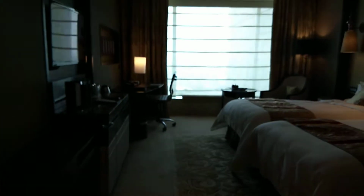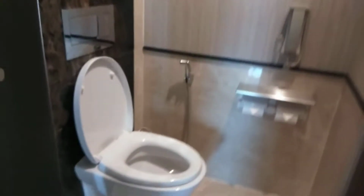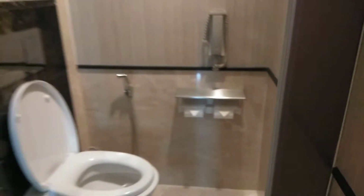So as you enter, you get a door towards the right, which is a sliding door. That takes you to the restroom. We have a western toilet, and right next to that is the shower area.